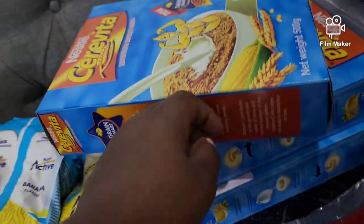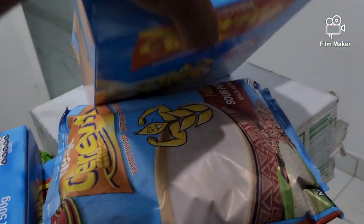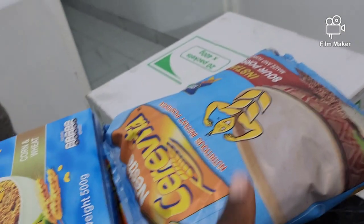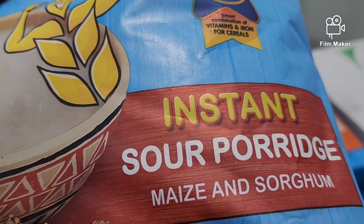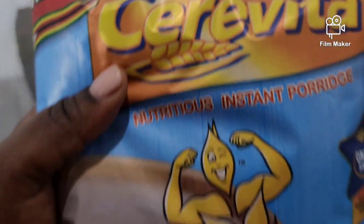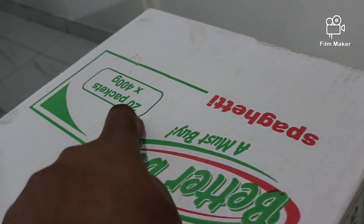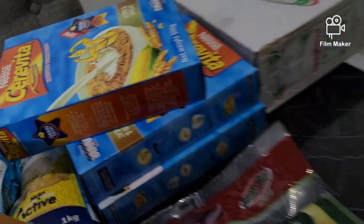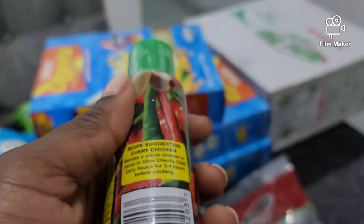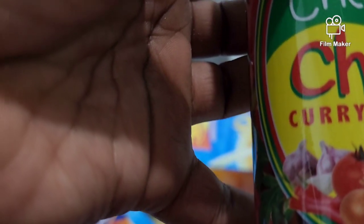We bought 5 boxes of Cerevita. We also bought this Cerevita too. We want to try this one. This is sour porridge, instant sour porridge, maize and sorghum Cerevita. I haven't tried this one, so I want to try this one too. And then this is our spaghetti. This is 20 packs by 400 grams. They are inside here.